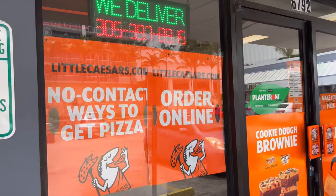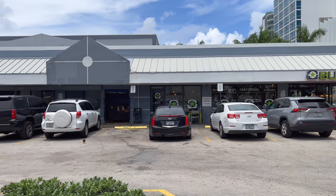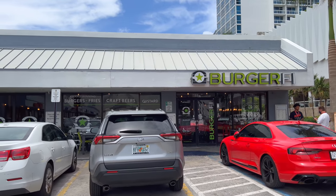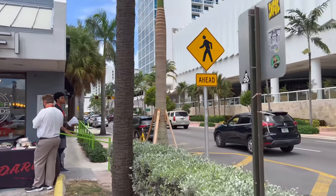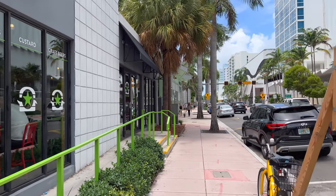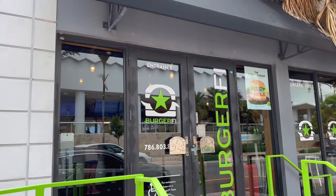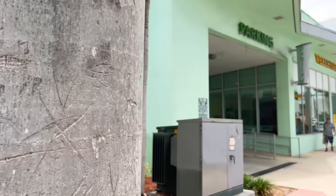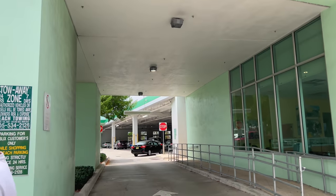Little Caesars. Have the chain restaurant BurgerFi. Hey. Looks to be quite busy in there right now. And we have a Publix grocery store tucked in over here with ample parking.